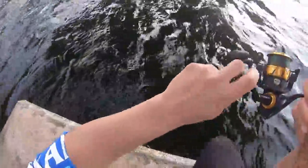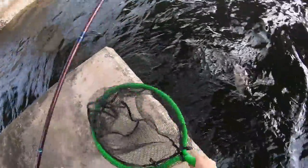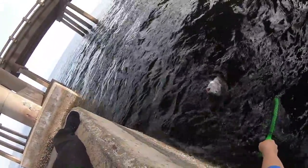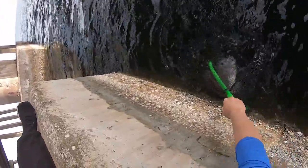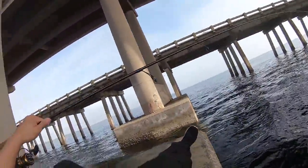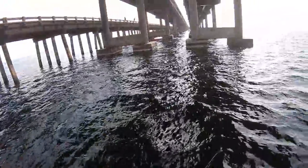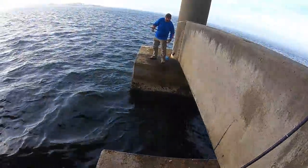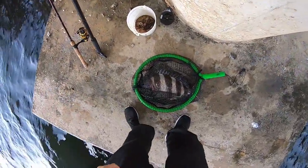Just gotta land. Yes, sir. Come on. Come on. Woo! Finally, boy. Finally. Oh, that's the one I'm weighing in. I gotta wait. Oh my gosh, I didn't think it was that big. Let's go.